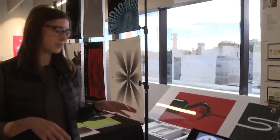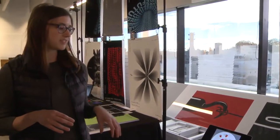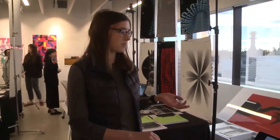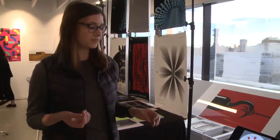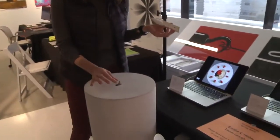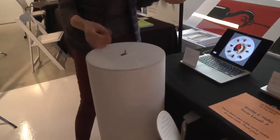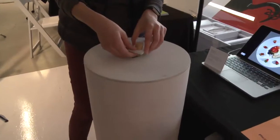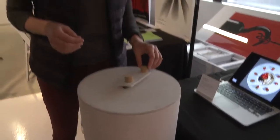So working with my teachers, we brainstormed a couple different ways to do that. And we wanted to do something that was hands-on. You could really touch it and make it move yourself. So yeah, I can show you. I just have this little dial potentiometer. And then I built an interface to make it work.